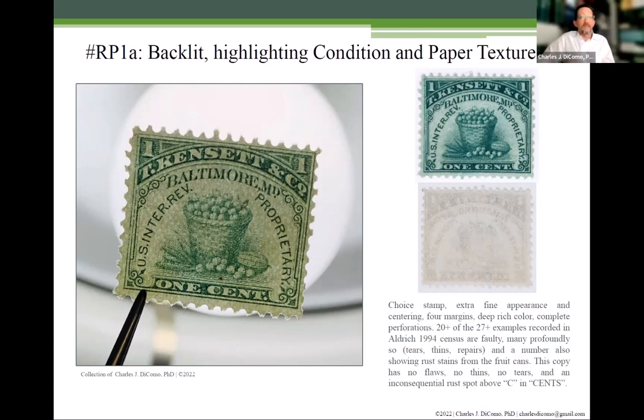And there at the lower right, I allude to the Aldrich Census of 1994. At that time, 27 were known in the census that he put together in '94, and we'll talk a little bit about that. And 20 plus of them were damaged: tears, thins, repairs, all of that good stuff, in addition to rust stains. So finding this one piqued my interest in looking at the historical record of prior stamps, and of course, learning the history. There's very limited information available out there. There's one short article published many years ago in the American Revenue on Kensett, but nothing as substantial as what I'm showing you here. So hopefully we've added some new information on the company, the history and the stamp.